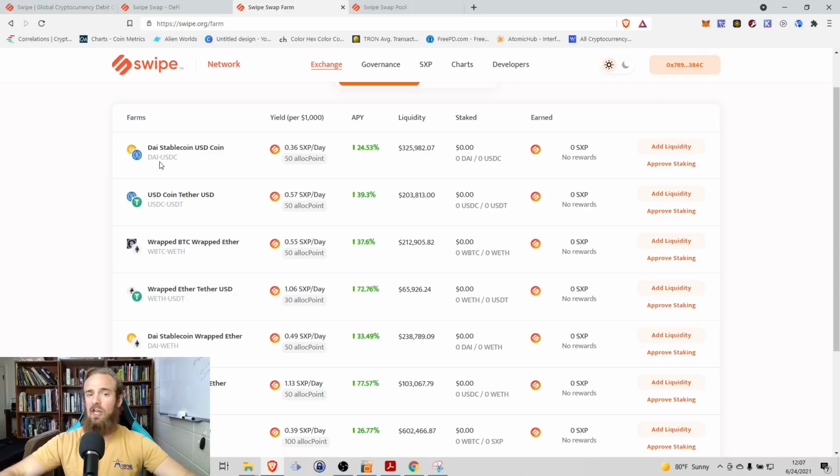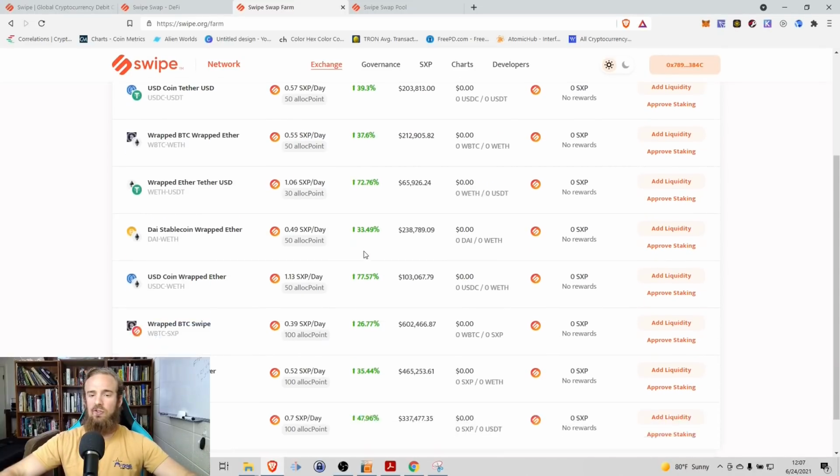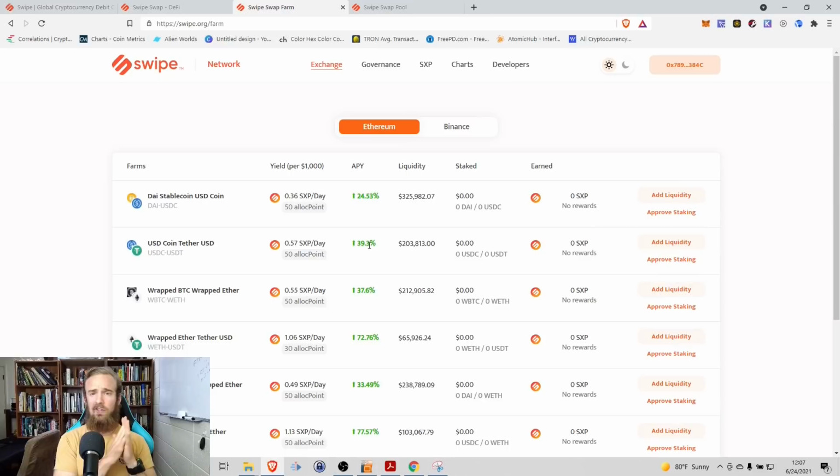So you can see here, going between DAI and USDC, APY on that about 24%. Some of these are really high though. Wrapped ETH, Wrapped Tether, 72%. USDC coin to Wrapped Ether, 77.57%. So obviously, a fully functional DeFi suite is here. The ability to swap, the ability to earn liquidity provider fees, as well as farming those LP tokens.